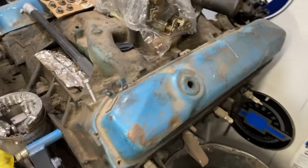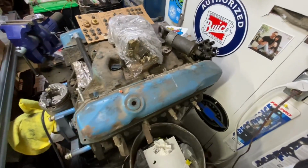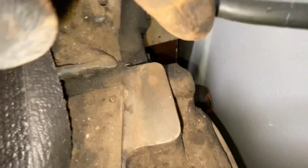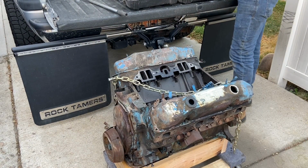And here we've got another 69 block as well. This one's going to be going in the 69 GTX that we've got, but this thing, same sort of situation over here. You'll see your E440 for 1969. All right, let's pop a valve cover off and see what's hiding in there. I gotta know.